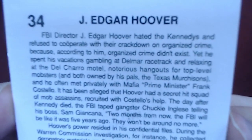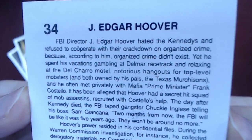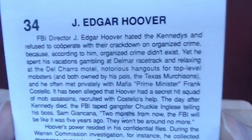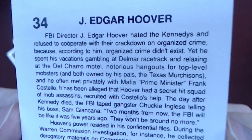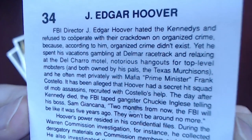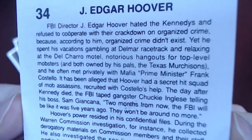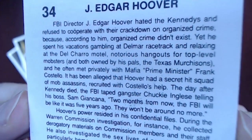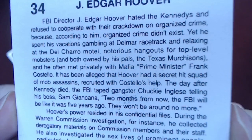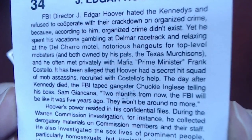Card number 34. J. Edgar Hoover. FBI Director J. Edgar Hoover hated the Kennedys and refused to cooperate with their crackdown of organized crime because, according to him, organized crime didn't exist. Yet he spent his vacations gambling at Del Mar Racetrack and relaxing at the Del Charro Motel, notorious hangouts for top-level mobsters, and both owned by his pals, the Texas Merchants. He often met privately with Mafia Prime Minister Frank Castello, and it has been alleged that Hoover had a secret hit squad of mob assassins recruited with Castello's help.